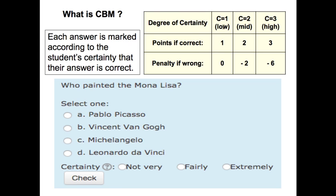If you said, I'm not very certain, and you got it right, you get a point. If you say you're fairly certain and you get it right, you get 2 points. If you say you're extremely certain and you get it right, you get 3 points. So that is the maximum score you could get on any given question. You can get 3 points on a question if you get it right and you say you're extremely certain about it. What if you get it wrong?